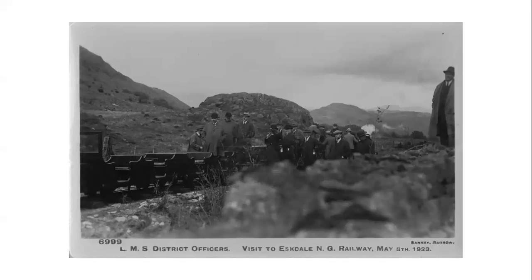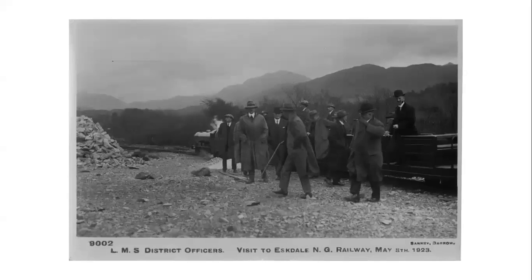So fairly quickly afterwards, it opened up initially in 1923, and there happened to be two conferences down at the Furness Abbey Hotel. The first was LMS district officers, and the second were superintendents. So they arranged a little jolly outing for them. And this is them inspecting Beckfoot Quarry. And I think it's the second one.